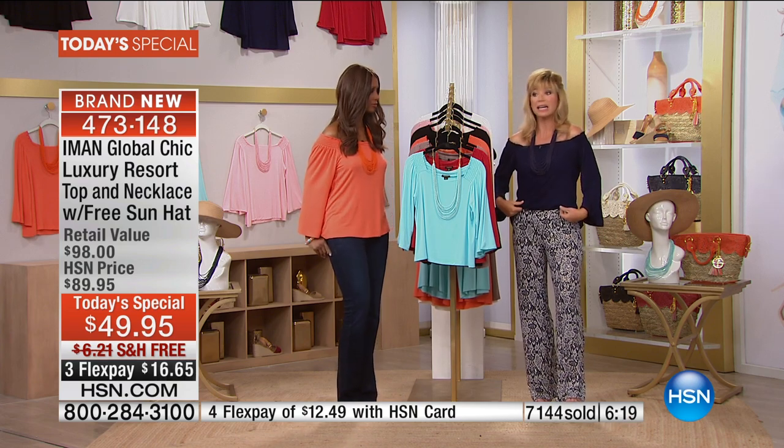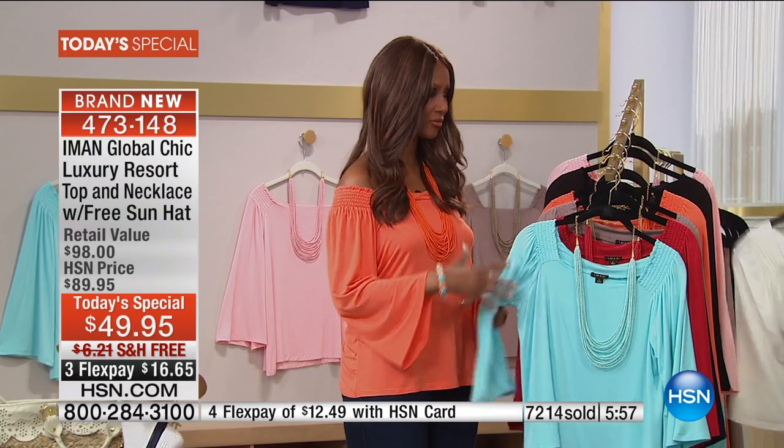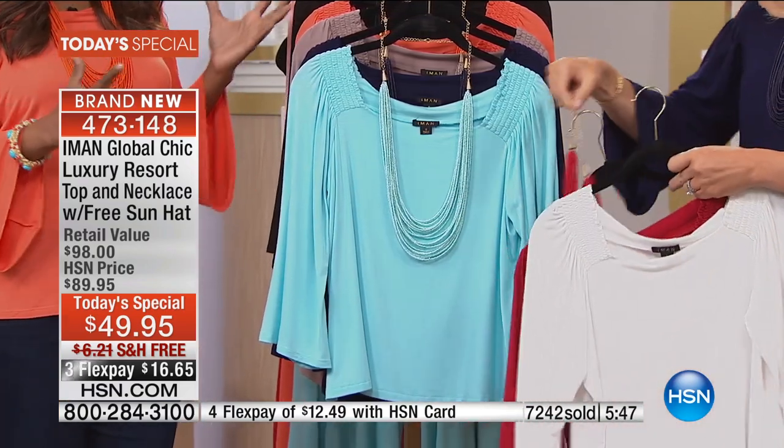So what's nice is you get that longer length. If I want to tuck this in, I can tuck it in. It's not going to bulk up on me. But again, this is easily a $68 top. But for $19 less, we're going to give you the matching necklace as well as the hat, only while quantities last. So again, it's not throughout the entire day. It's only while quantities last. Absolutely. So that's why you should take advantage of it now. Get yourself two, I would say, really. Get yourself a dark color and one of the light colors, especially the blue or the pink, which are the two colors of the season, of the Pantone season.